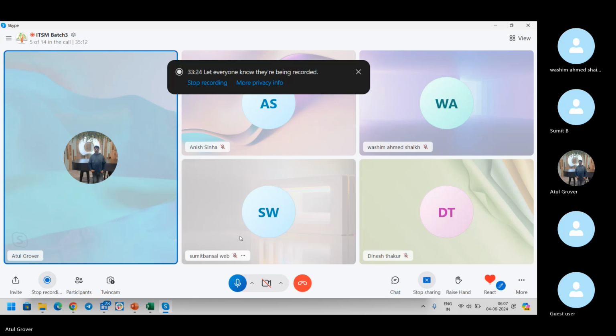Tell me, guys. No doubt, no question. Okay. Chalo, let's proceed to the next part. So this is the first part of our session.